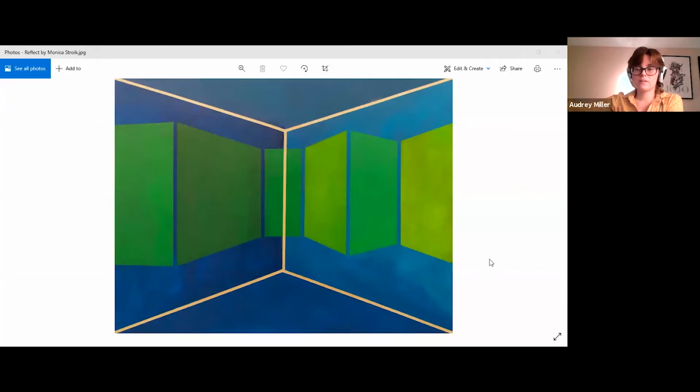Monica uses a lot of math and spatial objects in her pieces. A lot of times they make you think of windows or doors, and you can see here Monica too was inspired by the color of lemon lime. But a lot of her pieces are reminiscent of architecture or geographic shapes.